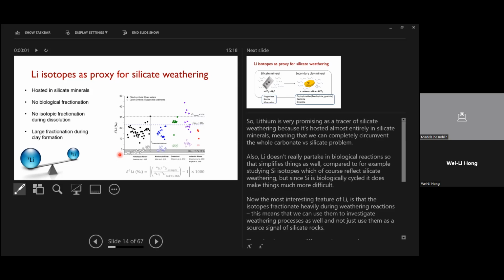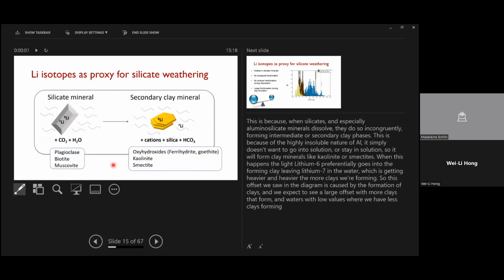And why is that? Well, the reason is that when we're dissolving a silicate mineral, and especially an aluminium silicate mineral, we'll do that incongruently. It means that we'll always form a secondary clay mineral. This is because aluminium is essentially insoluble. At the Earth's surface conditions, we can't keep aluminium in solution. So the second we dissolve it, it will immediately reprecipitate as a clay. And when that happens, lithium 6 will partition into the clay, but lithium 7 will stay in the water. So essentially, the more clays we're forming, the heavier our waters will become.